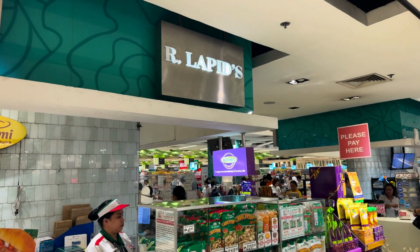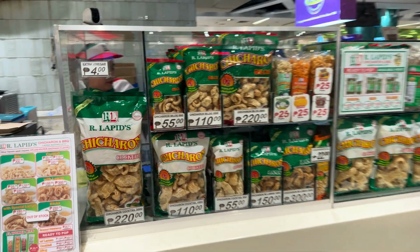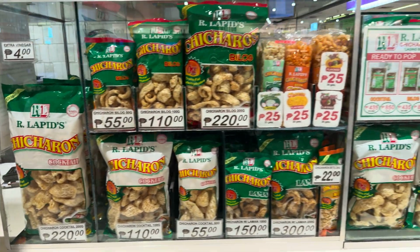Check it out. Our lapits. And these are the best chicharrons in the Philippines. So even though I'm full right now, I'm gonna order some of these chicharrons. I'm gonna take that and the Biko back to the hotel and finish it off at the hotel.